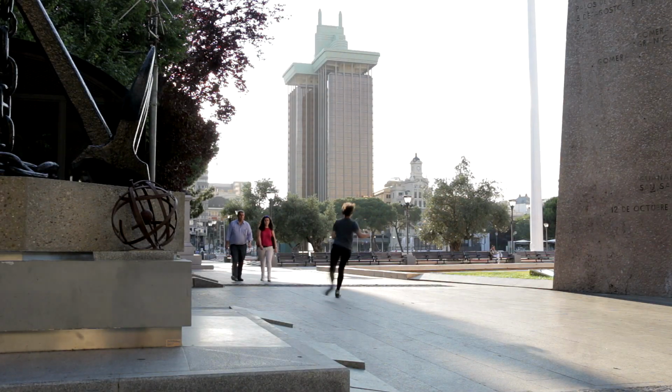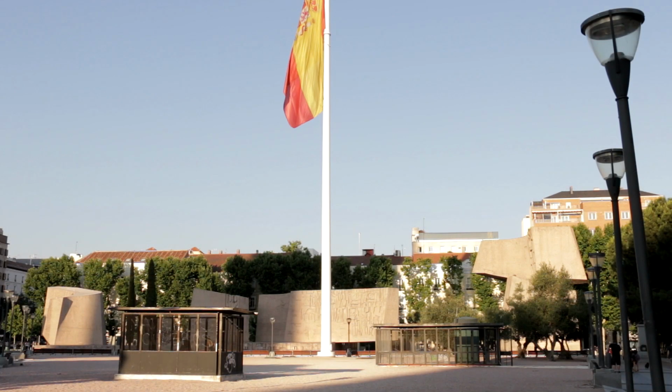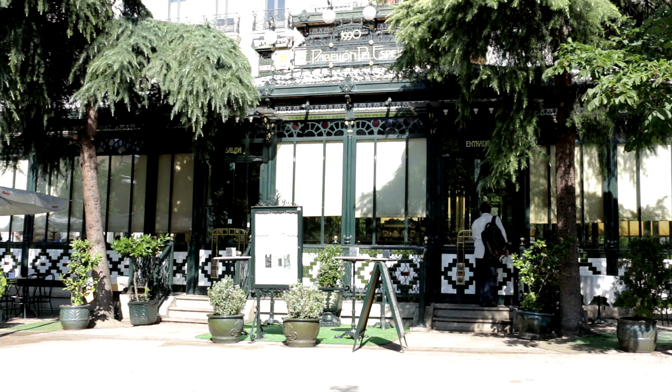Enter the Gardens of Discovery, passing the modern sculptures and Spanish flag, reputedly the largest flown in Spain, towards the Plaza de Colón, before turning past the National Library into the tree-lined avenue, maybe pausing for refreshment at the Art Nouveau Pavilion de Espejo, or the legendary Gran Café de Gijón.